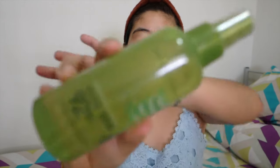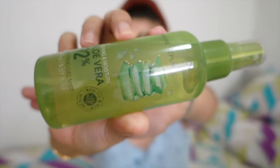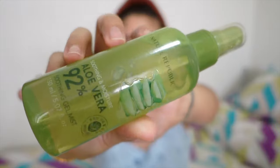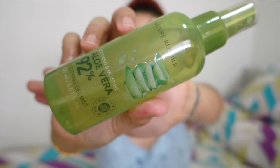And then, last item that I have purchased is itong facial mist. So, same thing, yung kanilang facial mist, makikita mo, it's still a color green and transparent din. So, makikita mo yung product itself, yung content niya. So, this one is a 92% aloe vera water base. Then, ito is a mist na pwede mong gamitin every time na gusto mo.